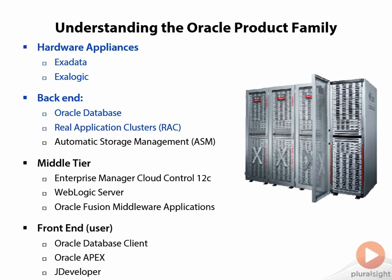You have the ability to do many-to-one clustering. In other words, multiple hosts, each containing an instance of the Oracle Database, and those hosts providing high availability and parallel access to a single shared storage instance of the database files. Oracle's cluster technology is called Real Application Clusters, or RAC, and it's part of the Oracle Database license.